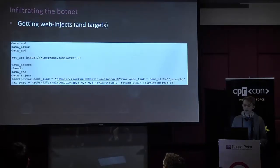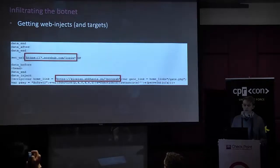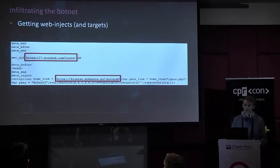However, we can instantly get the source code of web injects and provide protections based on extracted artifacts, and also we can see targets of the malware. For example, in this screenshot you see that cyber criminals are interested in Pornhub users.